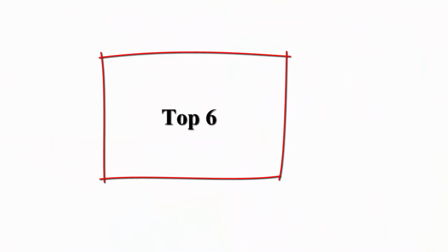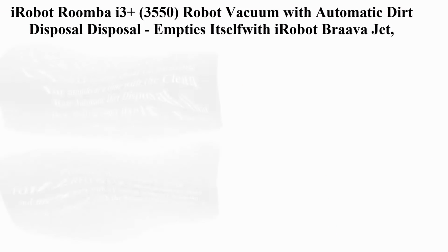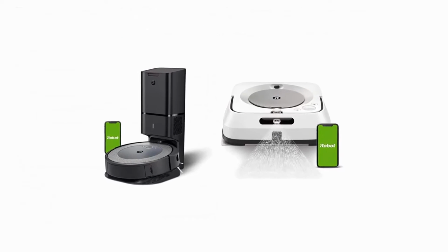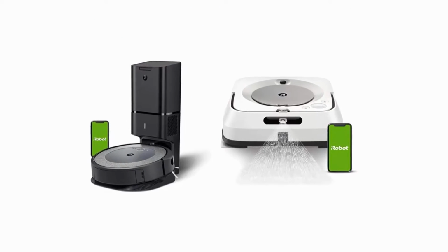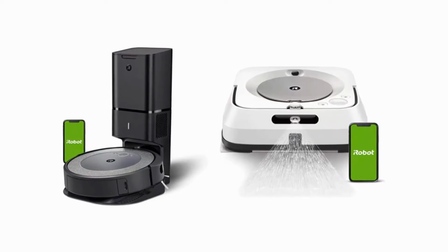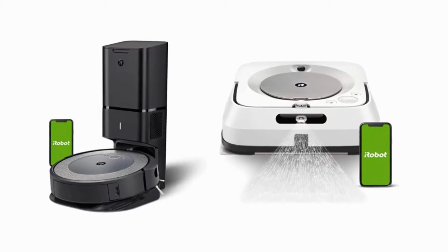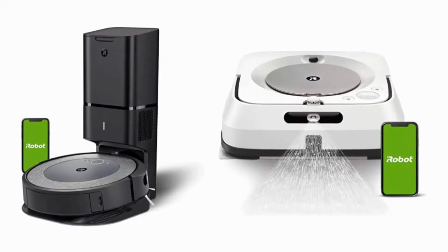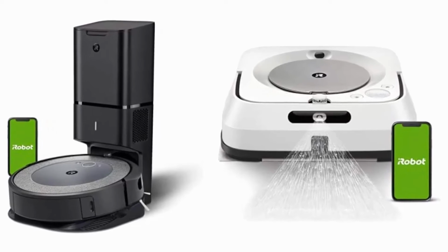Top 6. iRobot Roomba i3 Plus, 3550, robot vacuum with automatic dirt disposal. Empties itself with iRobot BravaJet M6, 6110, ultimate robot mop, Wi-Fi connected, precision jet spray, smart mapping. Cleans up after you, and itself.